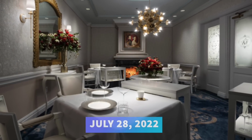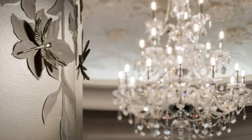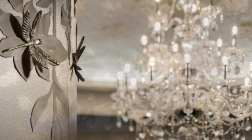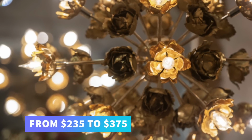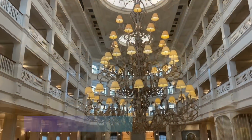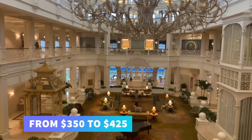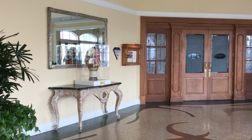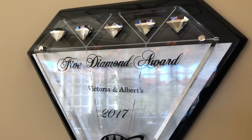The restaurant reopens on July 28th, and there has been a price increase for each dining option, of course. The dining room went from $185 to $295 per person. The Queen Victoria room went from $235 to $375 per person, and the chef's table went from $350 to $425 per person. Remember that this is a coursed meal with a set menu, and there is a strict dress code at the restaurant. We'll make sure to update you if and when the official menus are released. If you want to make a reservation, you can do so now.